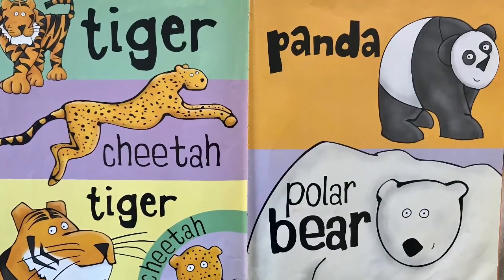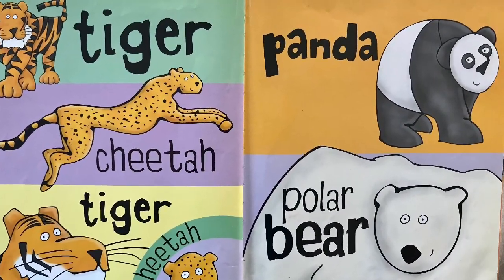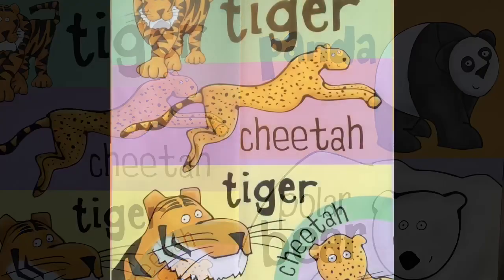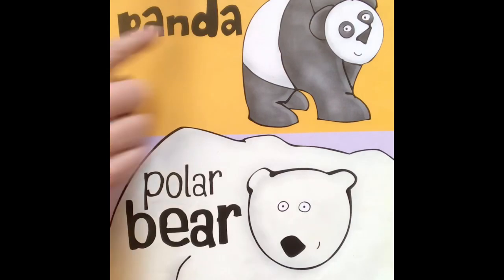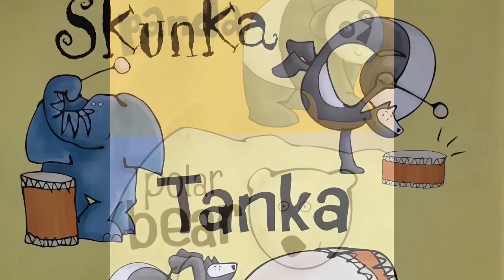Tiger, cheetah, tiger, cheetah, panda, polar bear. Together. Tiger, cheetah, tiger, cheetah, panda, polar bear.